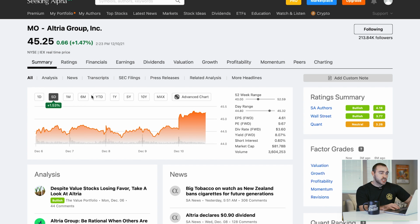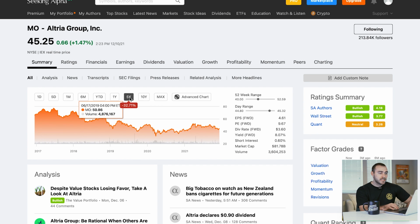But overall, guys, Altria Group has not been performing very well. And if we zoom out to this 5-year mark right here, we can see that this has kind of been the trend for this company for some time now. I mean, in the last 5 years, they're down over 32, almost 33%. So this stock has taken a couple steps back in terms of capital appreciation in the last handful of years, which could be good depending on when you bought into it. I mean, if you're just now buying into this company, it's good to see it a little bit down in share price. Maybe you can get it at a discount.